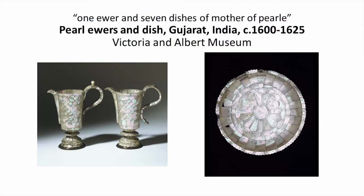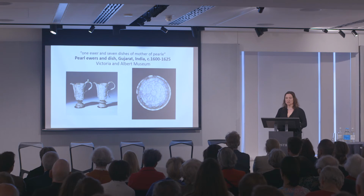There are quite a few objects which match descriptions of the Gujarati items. The ewer and seven dishes of mother of pearl. There is also a pearl dish with the pearl set in scallops, which seems fairly conclusive.